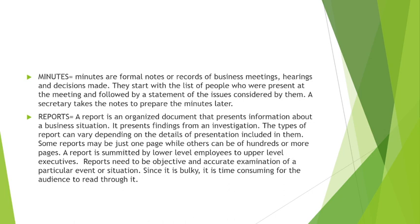Another written business communication message is reports. A report is an organized document that presents information about a business situation. It presents findings from an investigation about the company or the organization. The types of report can differ depending on the details of presentation included in them. How much detail we present depends on the size. Some reports may be just one page, while others can be hundreds of pages or more.